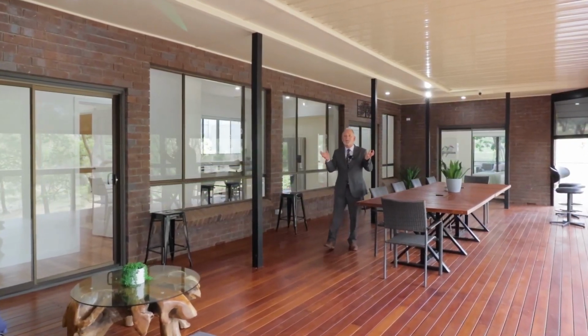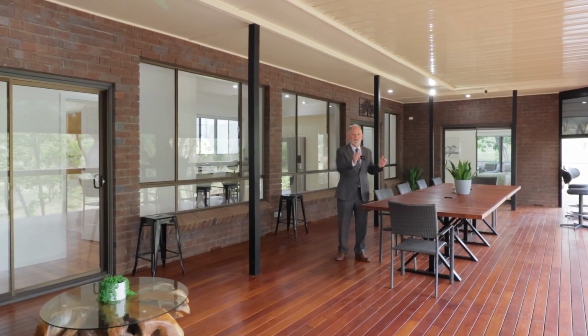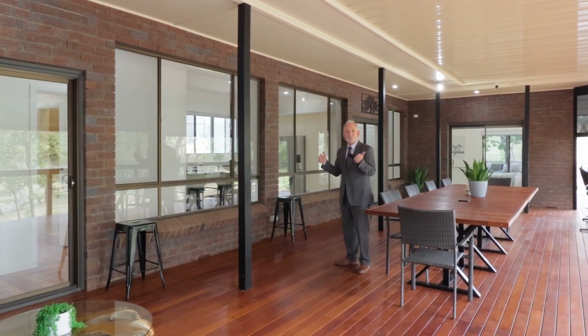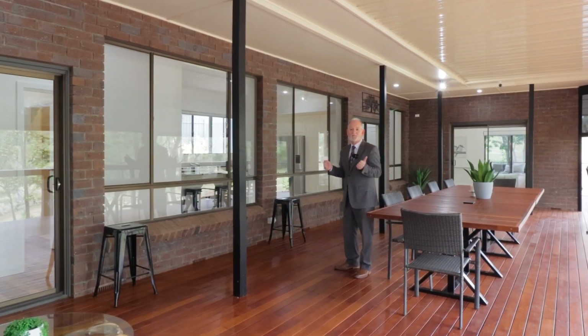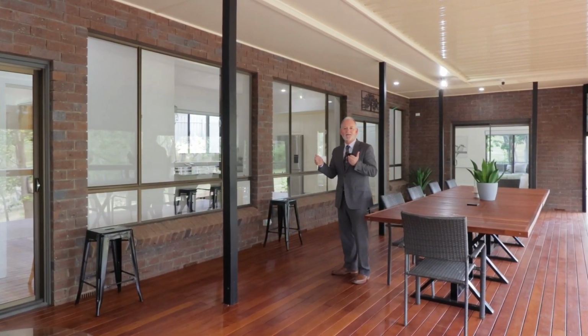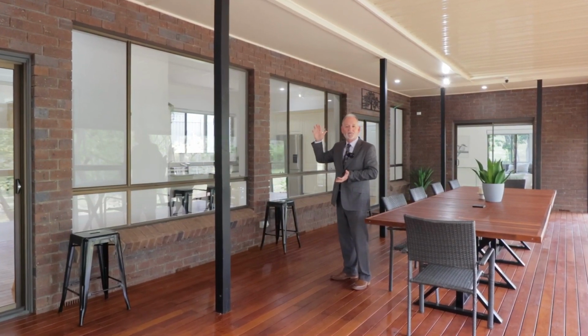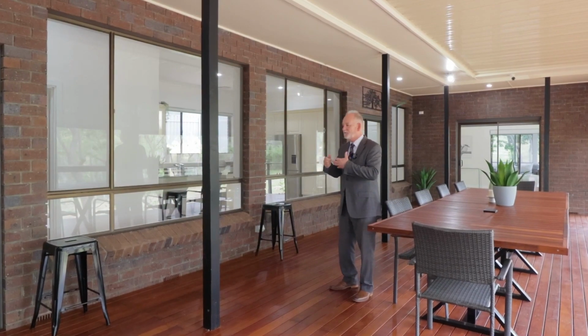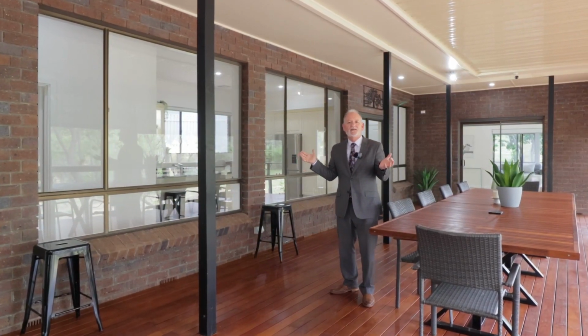Look at this amazing outdoor entertaining area overlooking your own property. You've got a beautiful wine cellar underneath. The home itself is a solid brick home. Could be four or five bedrooms, versatile floor plan, 10-foot ceilings all the way through. There's beautiful Tasmanian oak floors, and everything's been completely renovated throughout.